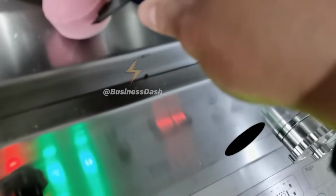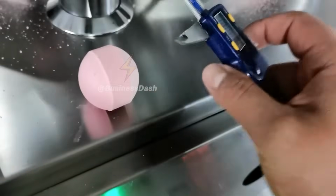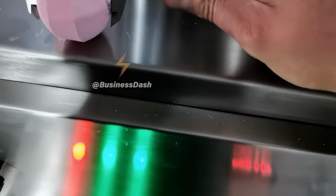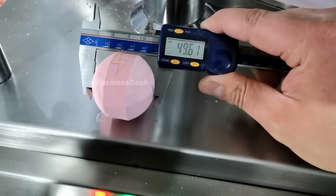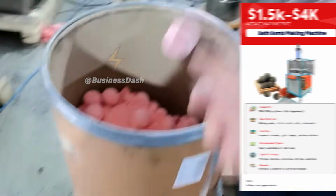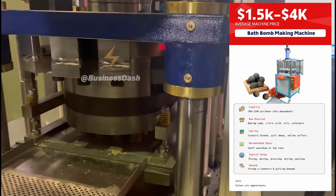Bath bombs pair well with soaps, lotions, and candles, so many small manufacturers bundle them into themed gift sets. This idea is perfect for 2025 because self-care and wellness products keep growing globally, and small brands can compete through creativity and authenticity. You don't need a massive factory, just a clean, well-organized workspace and smart presentation.